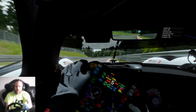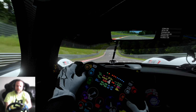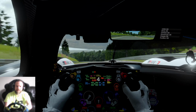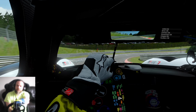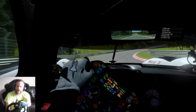Lift as we go in. Down a brake. Come on. Turn, there we go. Remember, we can't make any changes to setup. This is a default setup, default tyres, no hood. So we can't give a bit of extra camber or downforce or take away anything like that.